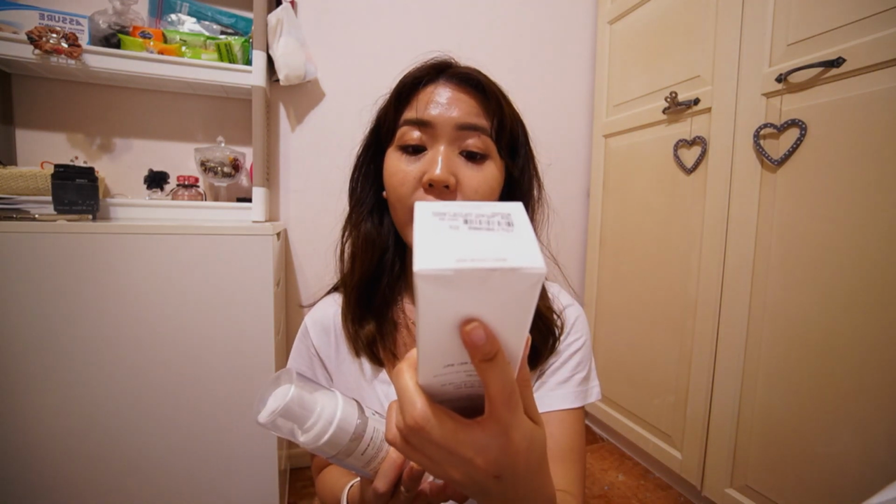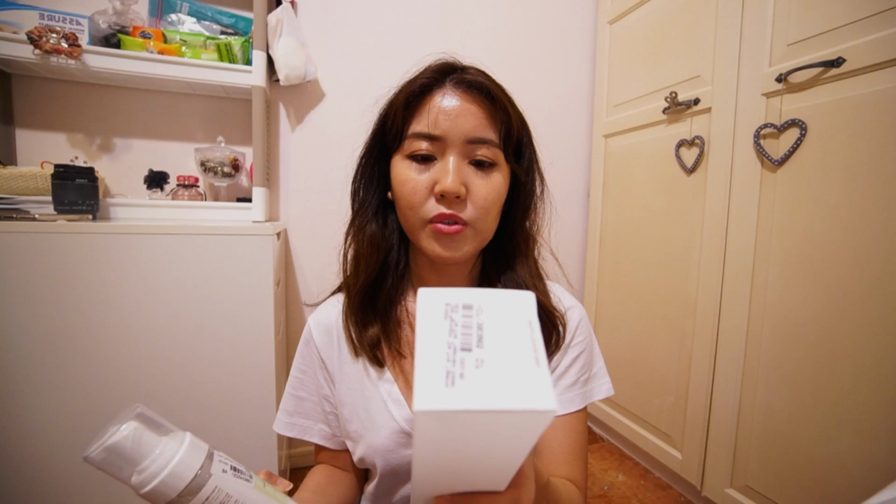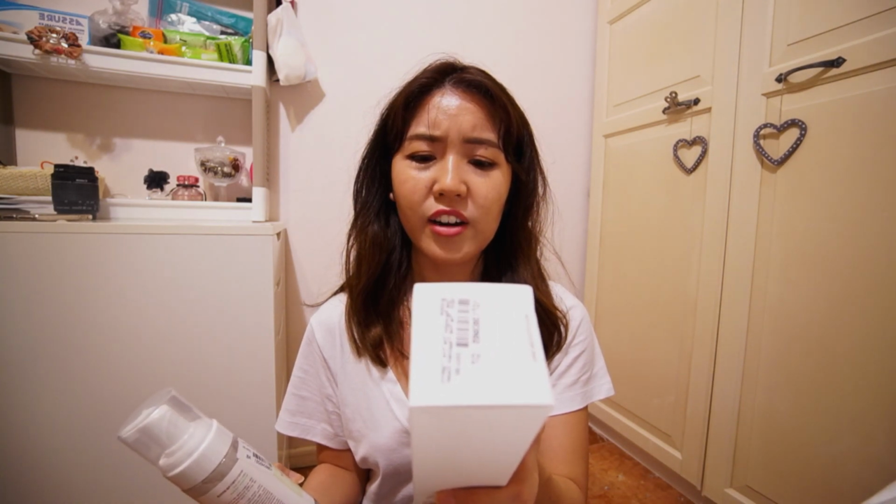Next, I got the Misha Time Revolution First Treatment Essence RX. I believe I've used this before a really long time ago. I'm not sure if it's the same one. I don't think the previous one was RX. But anyway, this is like a huge dupe for the SK-II facial treatment essence, so I thought I would try and incorporate this into my routine and see how it works.